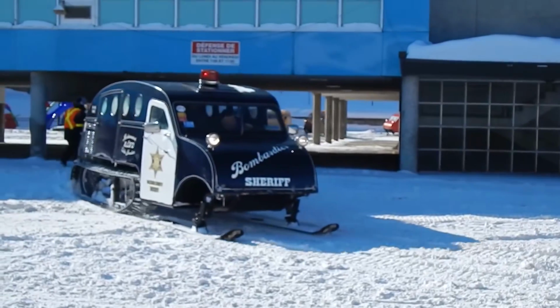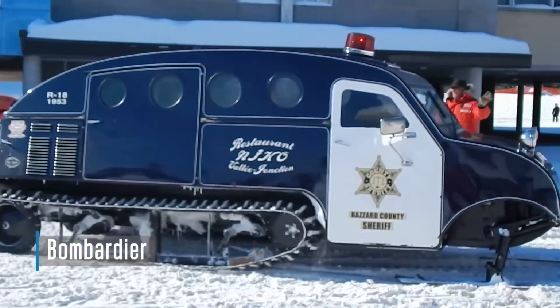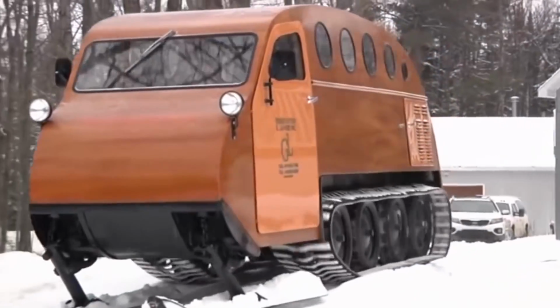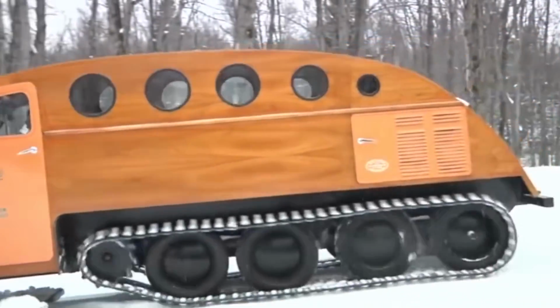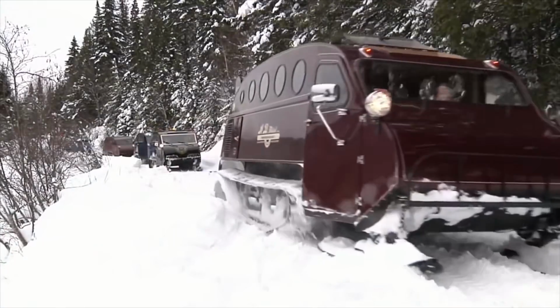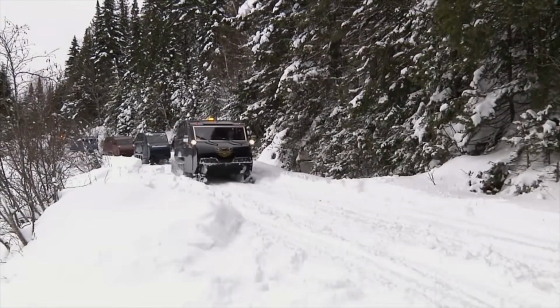The Snowbus snowmobile was built by the Canadian company Bombardier. It was equipped with front skis and caterpillar tracks, and could accommodate 12 passengers. The front skis could be replaced with wheels. There are documented facts of the Bombardier Snowbus being used as school buses, for mail delivery, as emergency vehicles, as well as for tours and cargo delivery in snowy areas.